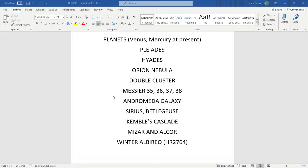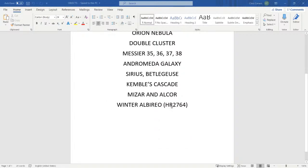And there's another one called the Winter Albireo. If you punch it into Stellarium, you'll come up with HR2764. That's the number. It doesn't recognize Winter Albireo in Stellarium, but HR2764 does come up as a double star. So that's another pretty one, and we'll be looking at some of these at a later date, because I'm going to try to do a talk a little bit later on some winter double star targets.